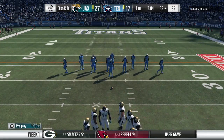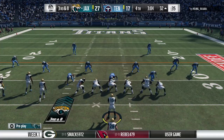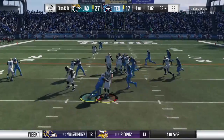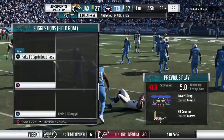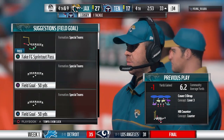The Jaguars on third down. Not good. 0 for 4 thus far. This is 3rd and 8. Looking to jam the receivers at the line here. Press coverage look defensively. McCaffrey on the counter. And he went nowhere. Well, he went backwards. Back to the 33. That'll make it 4th down after a loss of 1.